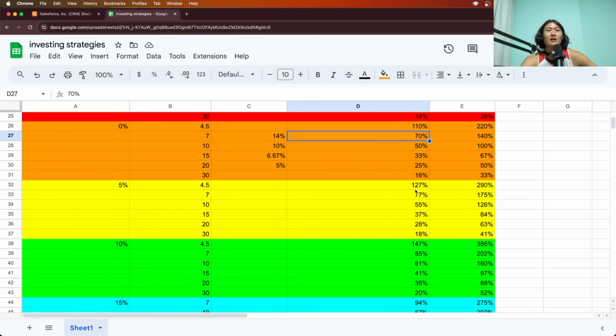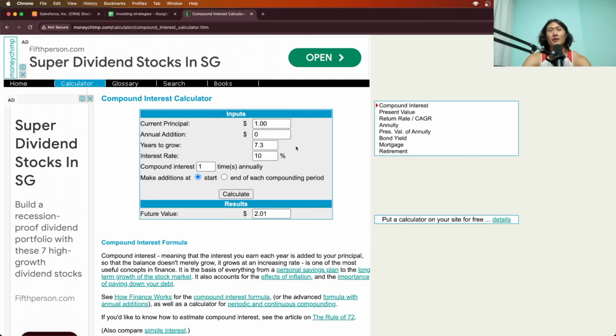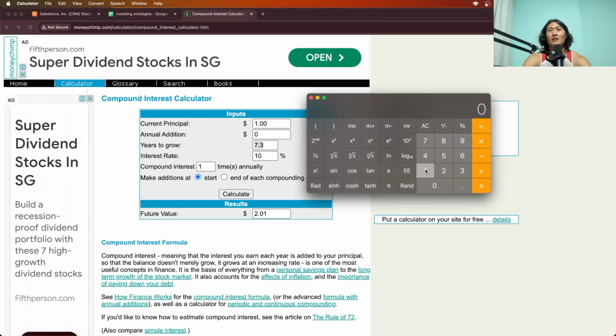And for me, a company that grows at a rate of 10% does not deserve a PE multiple of more than 14. Because as we can see, a company that grows at a rate of 10% per year would take 7.3 years to double their earnings. Meaning to say, a company with a PE of 14, 7.3 years later, if they grow at 10% per year, would take 7.3 years to basically become a company that has a PE of 7, which finally then only generates you an earnings yield of 14% per year.